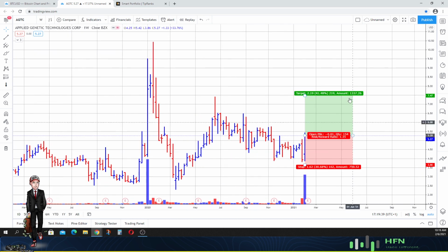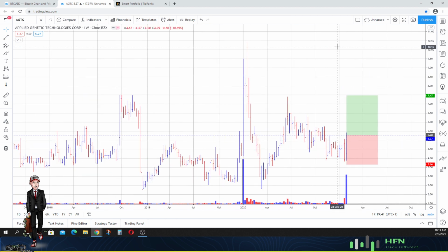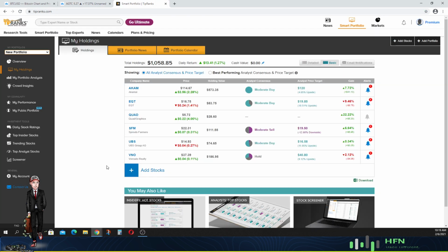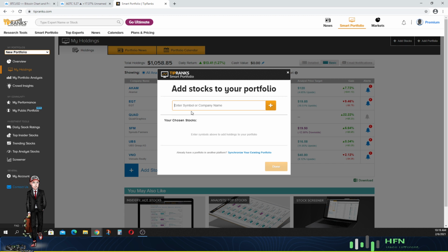Okay, so this is what the market looks like. This is going to be our prediction, our forecast for this particular stock. So now let's go ahead and add it to the portfolio. The market closed at, let's see, $5.27. All right. So let's go ahead and add it. AGTC.